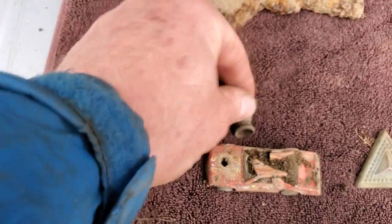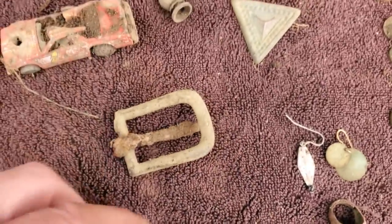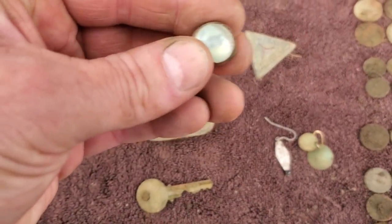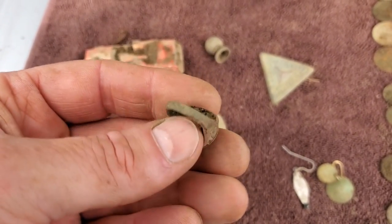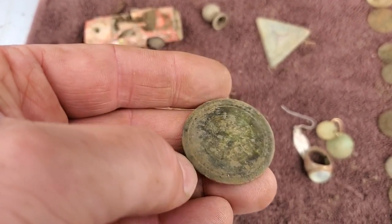Some little tidbits there. I got a little toy car. I got this little hinge thing. I'm not sure what it is. Kind of neat. Looks like a Mercedes thing. I did get a D-buckle. I got a key. I got a marble. There's my jewelry. Two earrings. And then we got a ring that says Betsy in it. It's just a junker ring, I think, but it's definitely vintage. Found a very nice flat button. Not sure what that fancy is, but it's nice.